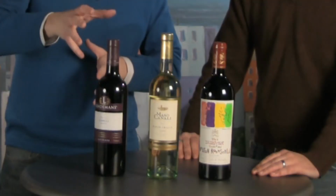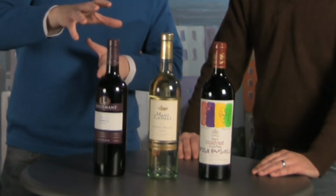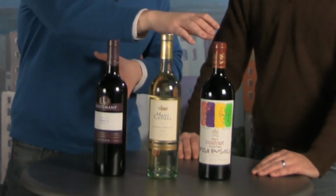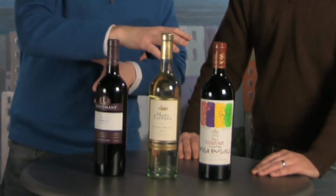So we're here today to talk about cellaring wine. And we have two questions to answer. One is how long we're going to cellar the wine for, and two, what types of wines are best suited for cellaring? So we have a few examples here. We have a New World Red that's ready to drink now. We have an Italian White that is also ready to drink now. And we have a Bordeaux that's going to need some time in cellar.